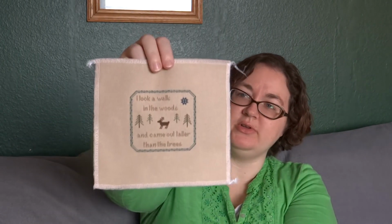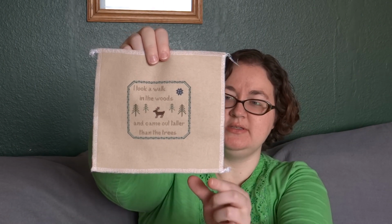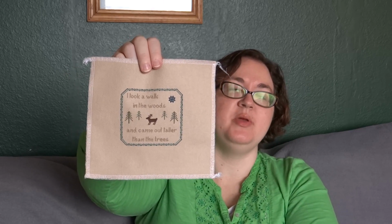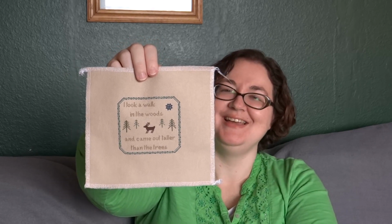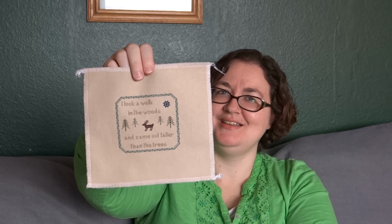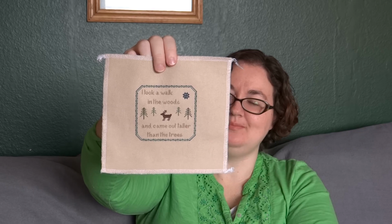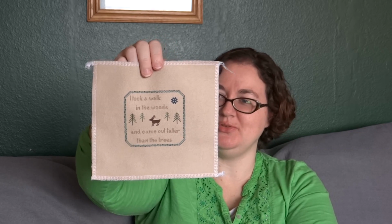I took a walk in the woods and came out taller than the trees. This is a quote. I should remember who it's from. It's been a while. I think it's Henry David Thoreau, but I might be wrong. Yeah, just beautiful. I love this one.